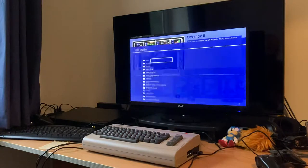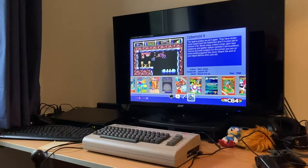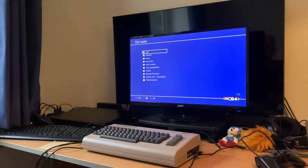But then, let me just hit this button. How do I turn the music off? Let me just go back. There we go. You can turn the menu music off because I think once you've heard it 100 times, that's probably enough. So, yeah, ignore the other folders. I use this stick for other things as well, but I've got my Commodore 64 stuff in here.